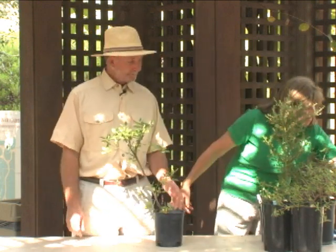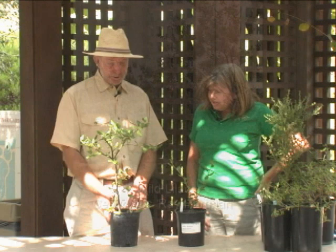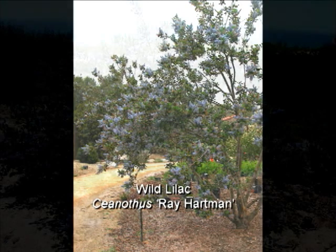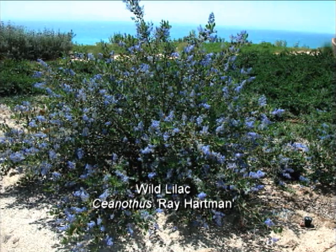And then I noticed that we have two that you told me were the same, but they look so different. Could you tell me about this? Well, I can. This is our largest Ceanothus, the Ceanothus Ray Hartman, a plant that's capable of growing into a tree 25 feet tall. Wow. Equal in width. If we don't train it as a tree, it's a large shrub of that size, but its capacity to grow that large makes it very desirable as a single trunk or a low branching tree.